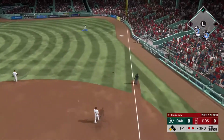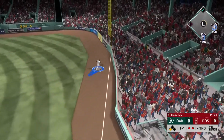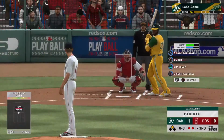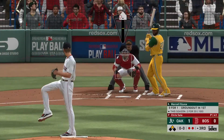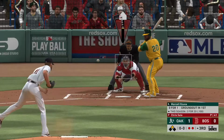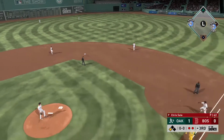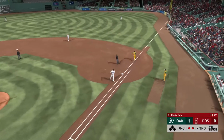Swing and a ball lifted in the air toward the line and right. And the run will score as the A's get off to a 1-0 lead. Up next for Oakland, and that'll bring in Marcell Ozuna as he grounds one briskly to short. Throw to first will get him easily, and the side is retired.